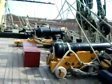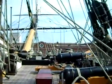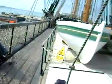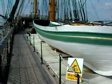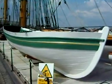More of the guns, on the starboard side forecastle. This, I'm guessing here, would have been the 1700s version of SOLAS, and these are their lifeboats, I think.